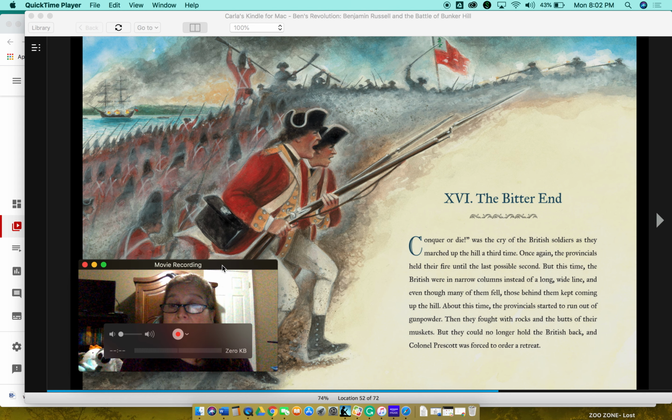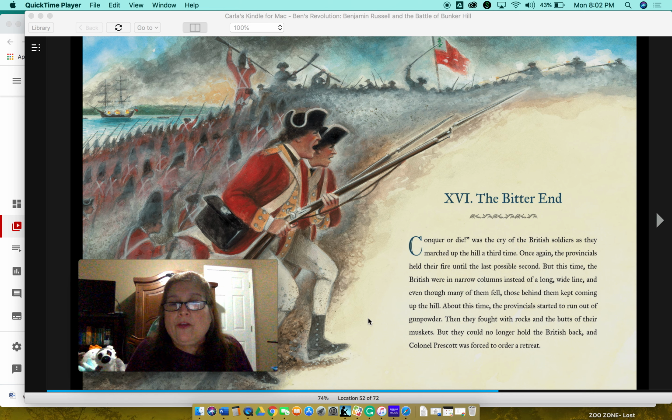Okay. But this time, the British were in a narrow column instead of a long, wide line. And even though many of them fell, those behind them kept coming up the hill. But this time, the provincials started to run out of gunpowder. So what happens if they run out of gunpowder? They might have their bayonets, that's right, their guns, but they're no good if they don't have gunpowder.